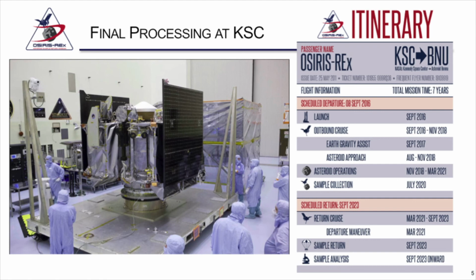So we launched in September of 2016. We had a 2-year-plus outbound cruise, including an Earth gravity assist in September of 2017, which got us this change in the plane of the orbit. You can see the asteroid is up a little bit from the Earth. And then we arrived in late 2018, and we're planning on sampling. We actually pushed this to August of 2020, so that's an exciting event coming up this year.